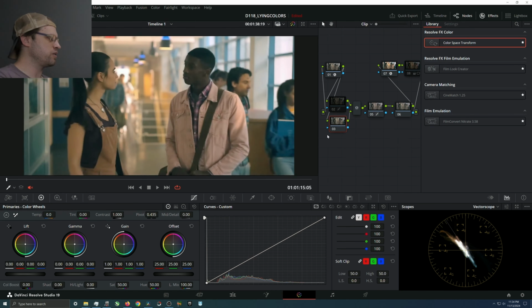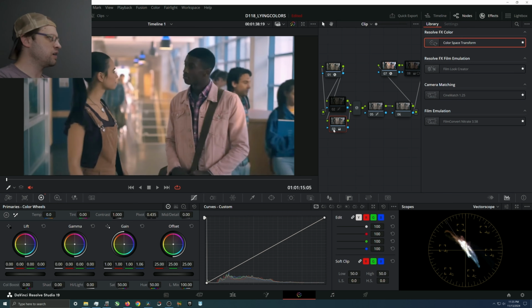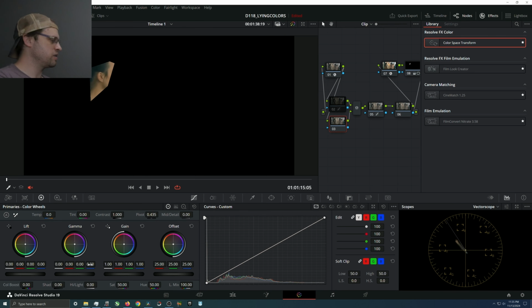You know what I would rather do? I would rather slide everything over to get back on the skin tone, adding some blue. Yeah, you know what? I don't like that either. We'll do something really radical. We'll do it in the midtones. That way it doesn't affect the super darks and the super lights as much.